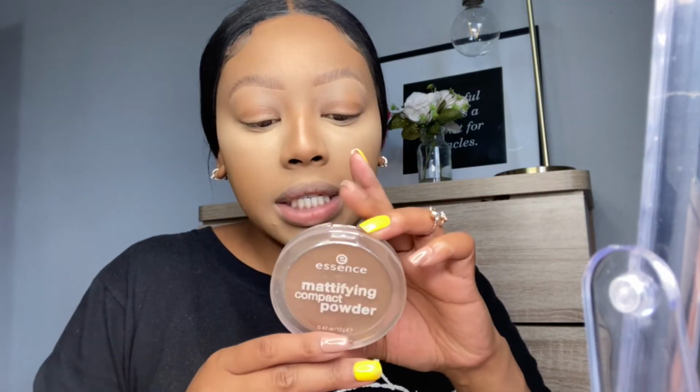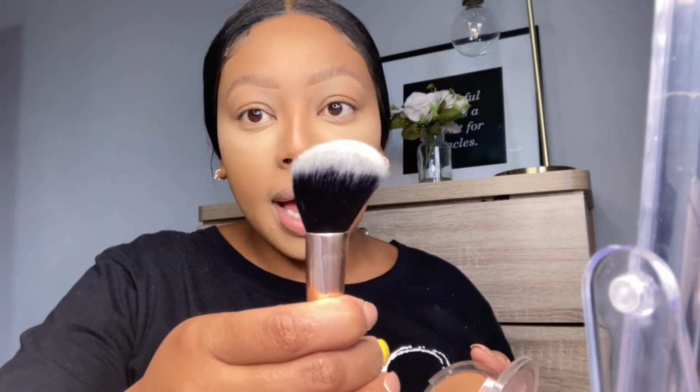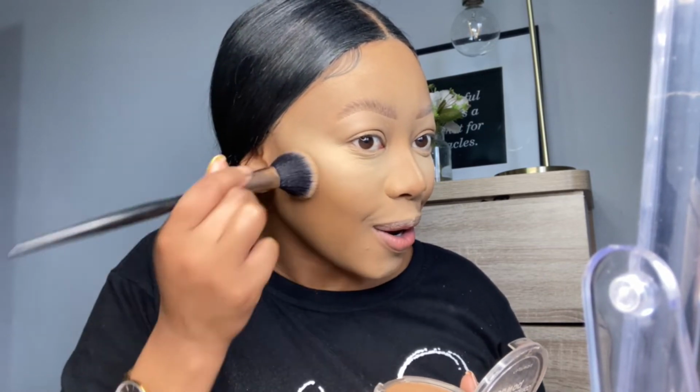I am going to go in and contour, and I am going to use my mattifying compact powder from Essence. This one is in the shade 62 Mahogany. You can see it's very warm toned, so it's perfect. I'm gonna take my angled brush that I showed you guys in the beginning, and I'm just going to use that to contour. And I'm just going in the hollows of my cheeks. Can you see? If I do this, then you can already see where my contour should be. So I'm just going right in there. I like to go with a powder contour.